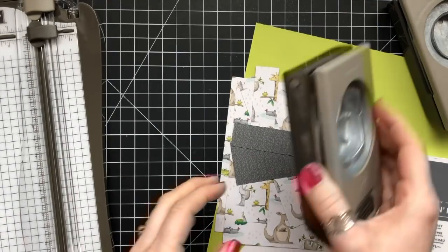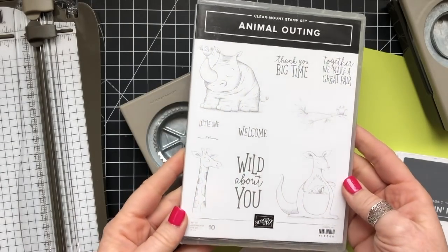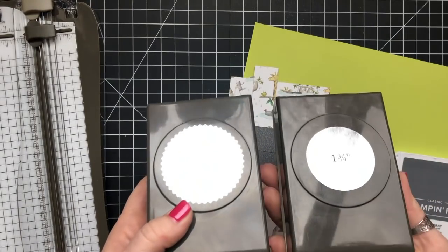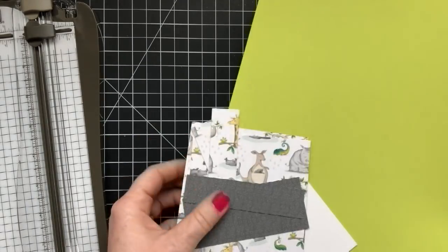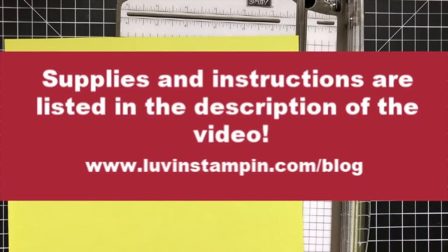So I've got the Starburst Punch. I actually don't even know if that's what that's called. Animal Outing stamp set, because I love the sentiments. Well, I love the whole set, but I really love the sentiments. 1 3/4 inch circle punch. We're using Basic Gray ink. We've got some Lemon Lime Twist cardstock and my Stampin' Trimmer.